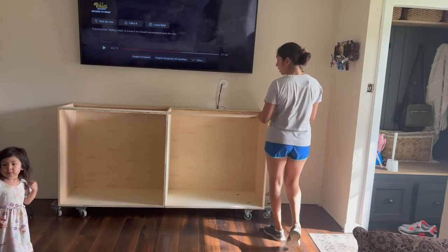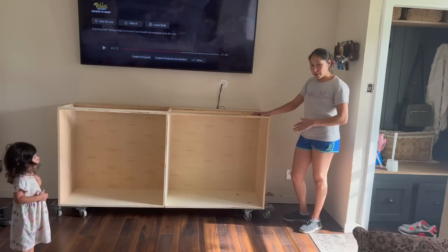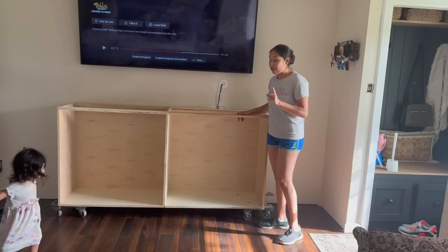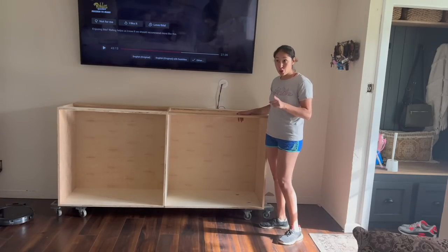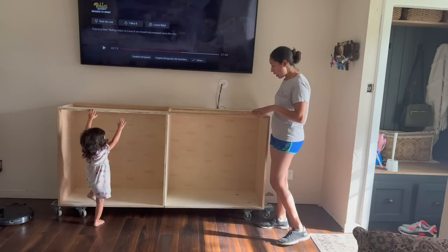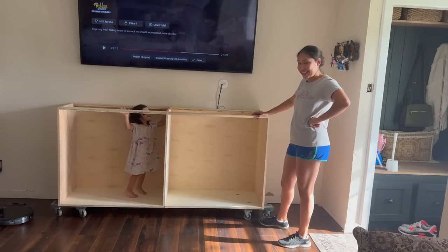So this is probably going to be the actual height once I add the base to the bottom. I like to build the bases separately just because I feel like it's easier that way. I also have a lot of spare 2x4s that I need to get rid of, so I figured that was a great way to get rid of those. But yeah, this is looking pretty good.